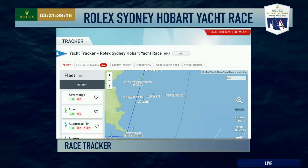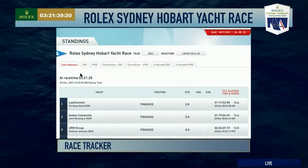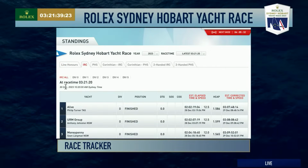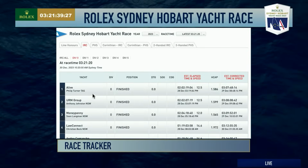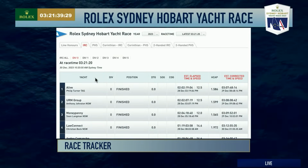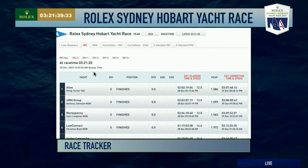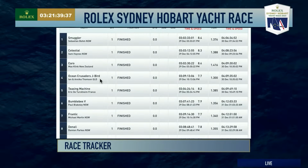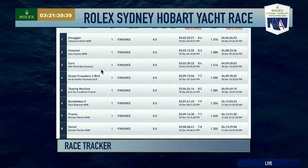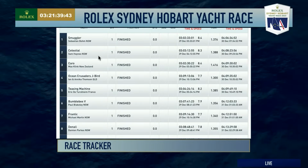We might just go back to that and look at the standings. So this is the handicap prize. Division 0, the big boys, stays the same as the overall, with Live Wire and Money Penny. Division 1, which are around about the 50-footers. Bring that up, and it should be Smuggler on top. Smuggler, then Celestial, who won the race last year for Sam Haynes. Sebastian Bohm for Smuggler, that is a really, really top effort.